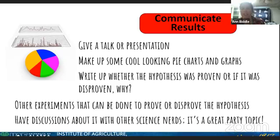to communicate your results. Sure, it's great to keep these things in a notebook, like the first time you see a robin and all these other fun little harbingers of different seasons. But it's also pretty awesome to share this information with other people. Whether you give a talk or make these cool graphs, there are all these cool things you can do to illustrate it graphically. You can write up whether your hypothesis was proven or disproven and why, how you could change your variables. This can be just stuff you're thinking about too.